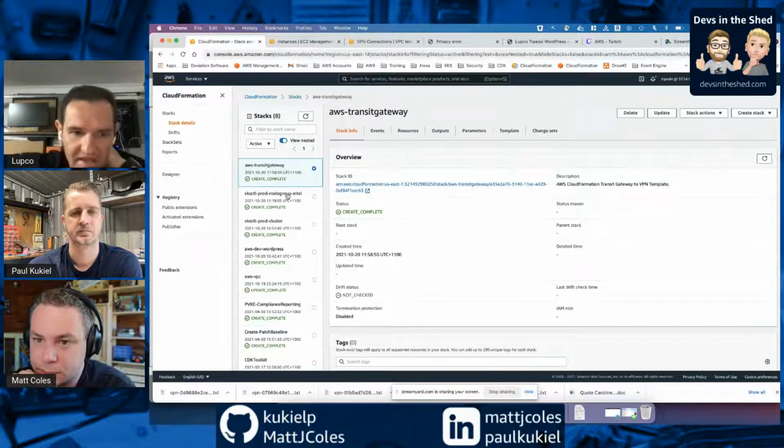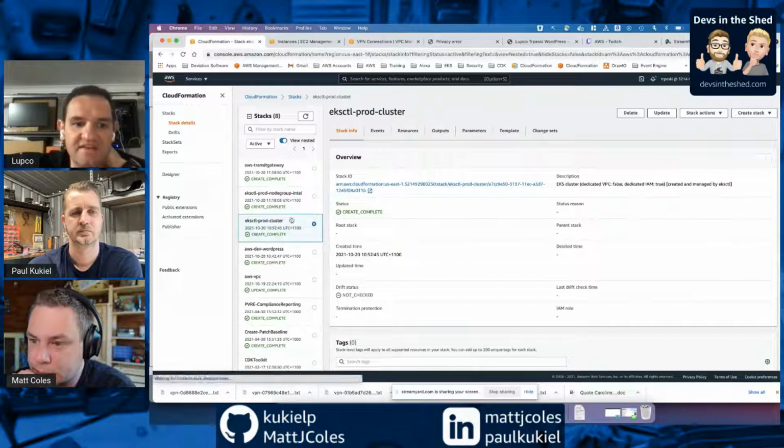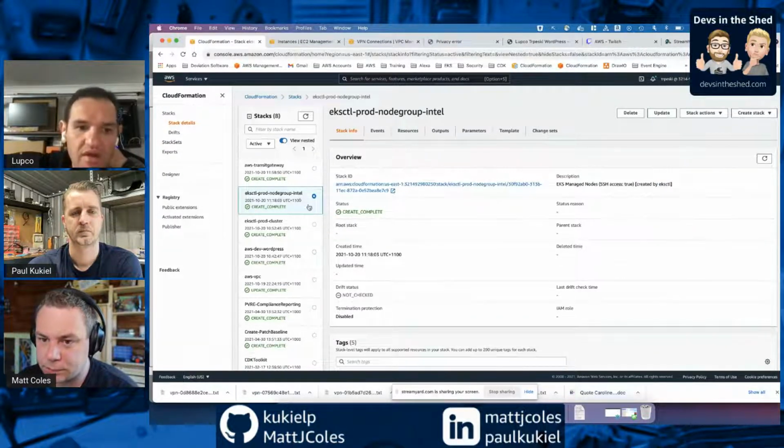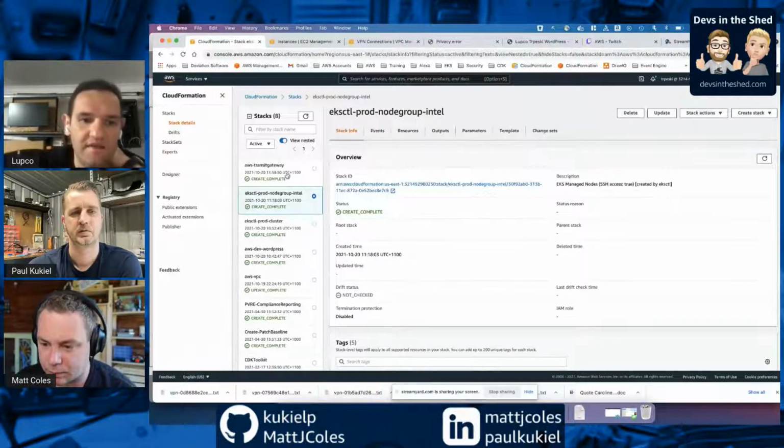Then here you see some stacks for the Kubernetes cluster that I've spun up in US East 1. I don't work in this region too often, and that's just spun up using eksctl. All of the code for that is in the repository, all in CloudFormation, so nothing too fancy there.